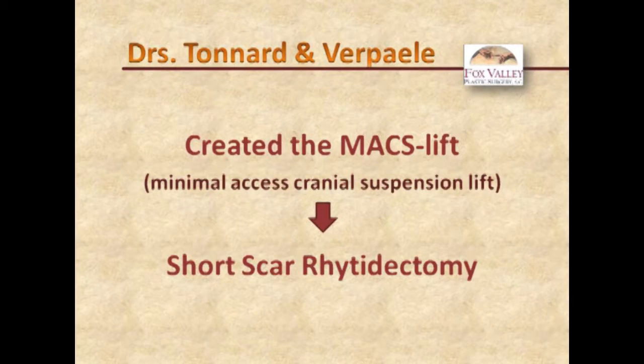Let me explain their style of facelift, which is also known as max lift, M-A-C-S. Max stands for minimal access cranial suspension lift. Well, minimal access means it's a really short scar. So instead of a scar that starts on the side of the head, comes down along the ear, behind the tragus, this is the tragus, and extends back behind the ear, their incision starts here and ends right here. It starts in front of the sideburn, comes across with a zigzag in front of the sideburn, and ends just at the lobule, just below the ear. And so it's a very short scar.